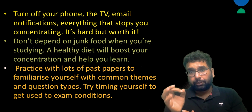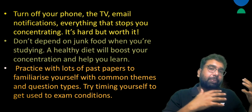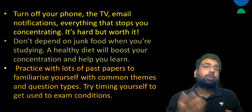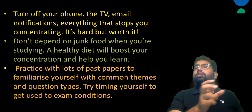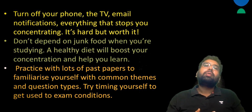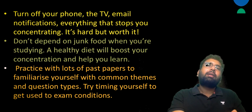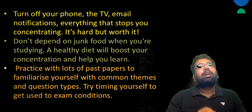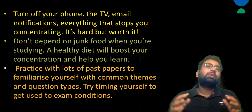Okay, so solve past papers to familiarize yourself, that means you must solve previous year questions in the form of papers. So what are the common themes of the question types? If you see the NEET examination, you will see that there is a certain type of question that is repeated a lot. Okay, now those certain types of questions that are repeated a lot, right away you see this type of question. Okay, this question happens to be solved in this way. Right away you must start writing and reach the final solution. So this can only happen when you do past papers, when you do mock tests, when you give the test series.